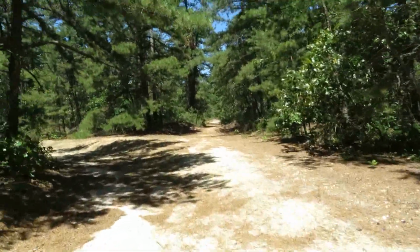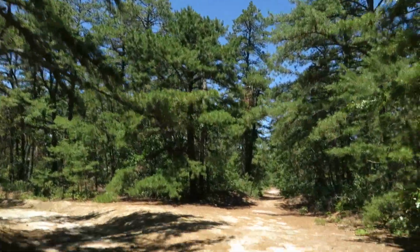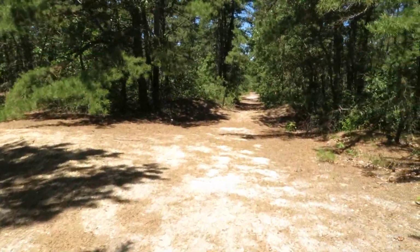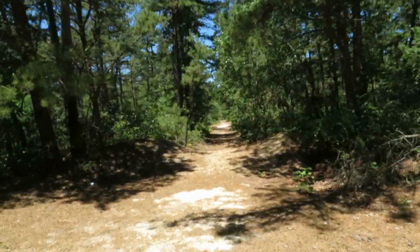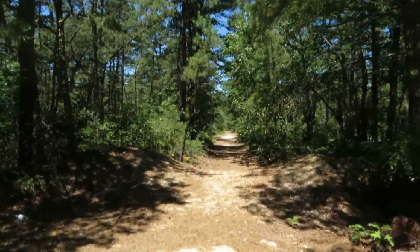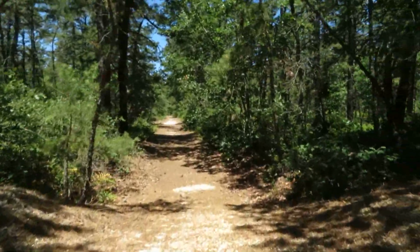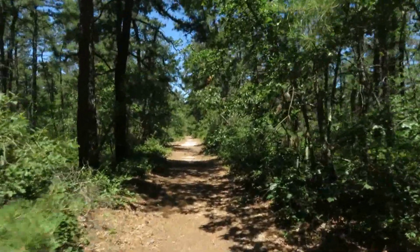You can see New Jersey really appreciates its Pine Barrens. I've actually seen people hiking here. It's funny, I see more people hiking here than yesterday on Long Island's Pine Barrens, but that's not a surprise because, again, people here in New Jersey appreciate the Pine Barrens, so that's why.